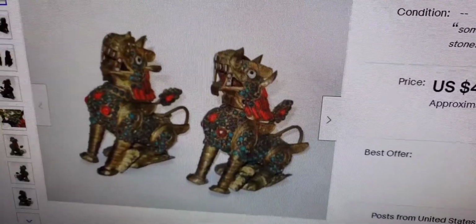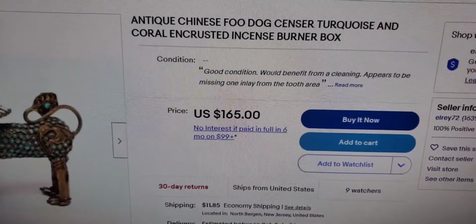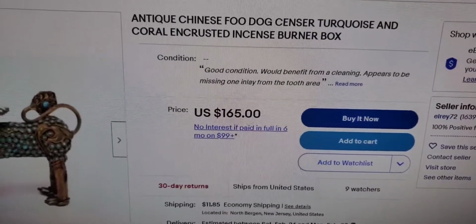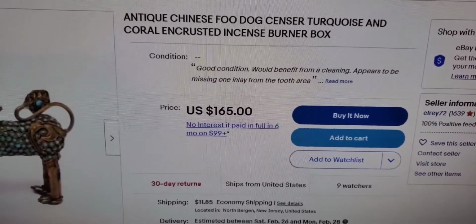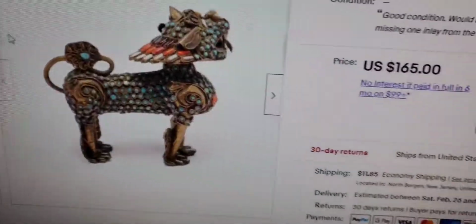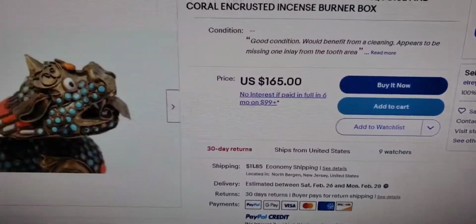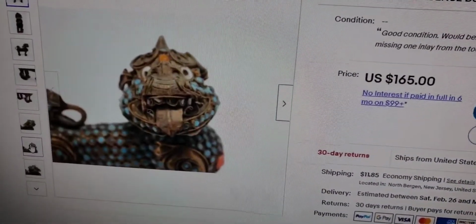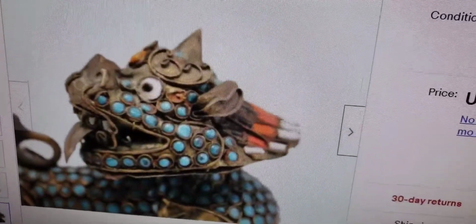Let's check it out. So I just found another one actually before I show you mine. On eBay selling for 165. Antique Chinese food dog censer, turquoise and coral encrusted incense burner box. Interesting. What the hell are these things? Like I said, when I first saw it, I just thought it was like a snuff box. Look how cute with the tongue sticking out. That is actually quite cool.